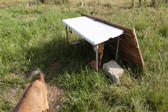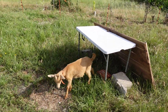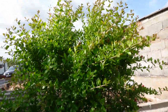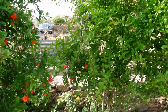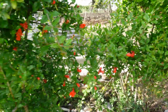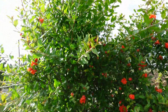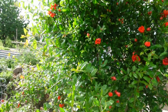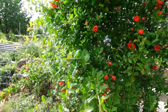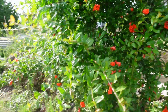So I will leave these two in peace and have a look further down the orchard. And just while I'm here, this is the best part to get a look at the pomegranates. So as you can see, we've got loads of flowers on them. So I am really hopeful that we'll get pomegranates this year. I think we got one, but it wasn't a very good one last year. So I'm worried.